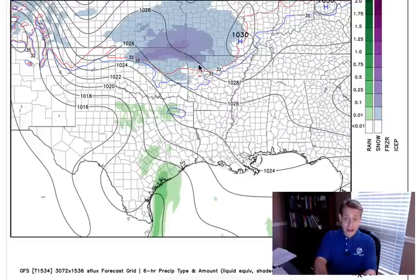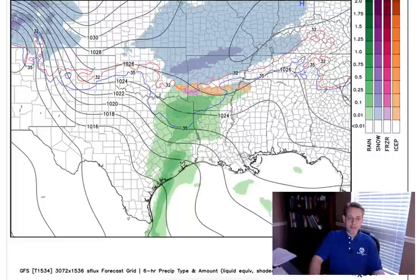I think most of the Razorback game, by the way, in Fayetteville is going to be below freezing with wind chills well into the 20s. The blue line is the 35-degree line. So anything south of that is above 35 degrees, obviously.